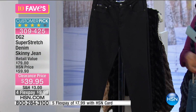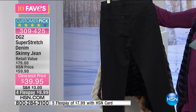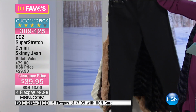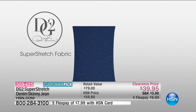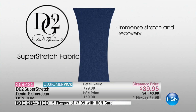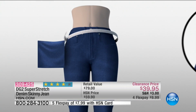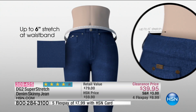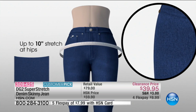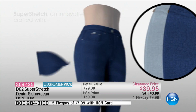And you'll notice on these jeans, again, from Diane Gilman, you don't have contrast stitching, you don't have any pocket detail, you just have a nice clean jean to wear. So these are not the bells and whistles in terms of look, but this is super stretch. So you've got the comfort here. So you've got immense stretch and recovery, which means they bounce back. You've got up to 6 inches of stretch at the waistband and up to 10 inches of stretch at the hips, and that also includes the behind area.